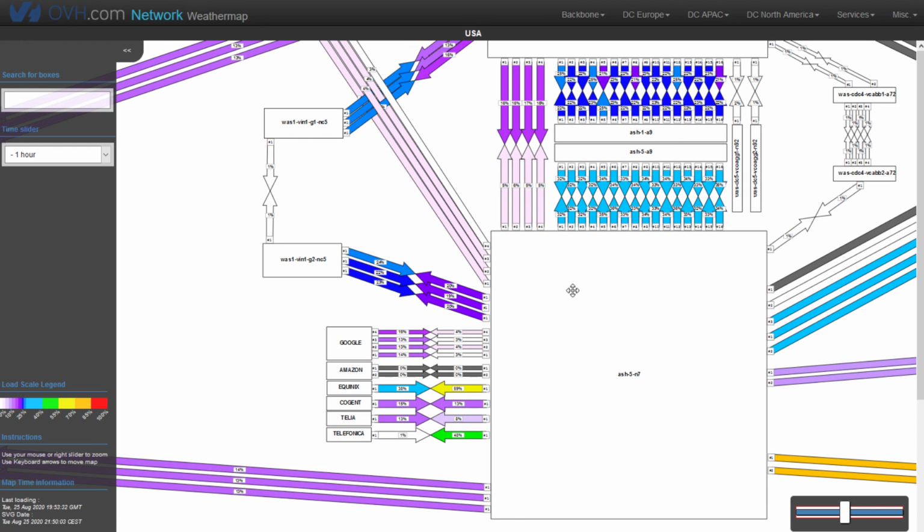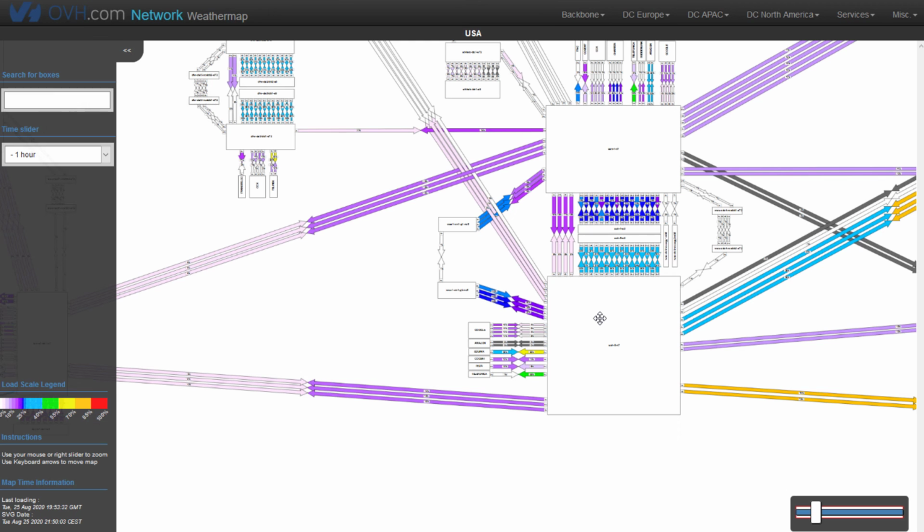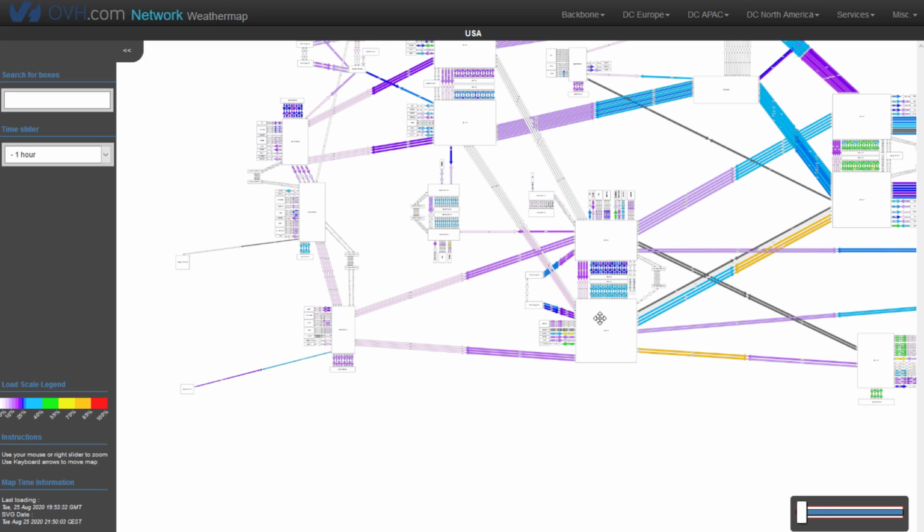On the left-hand side, there's a pane with the different load scales. You can see that in the purple range, it's very light. And we don't have any red right now, but if there were, you would be able to identify where there is a traffic issue on the network. Again, we provide this free of charge for troubleshooting for anyone that wants to take a look at it. We don't even ask you that you log in, and you don't have to be a customer.